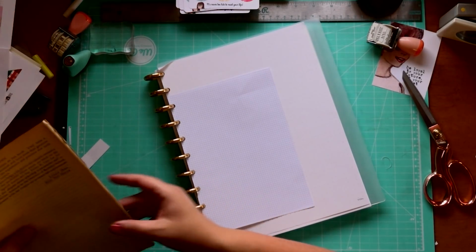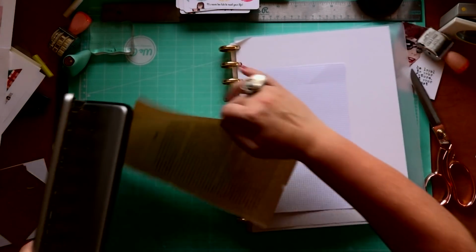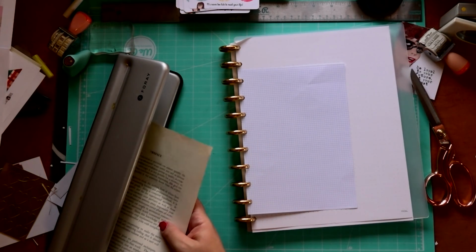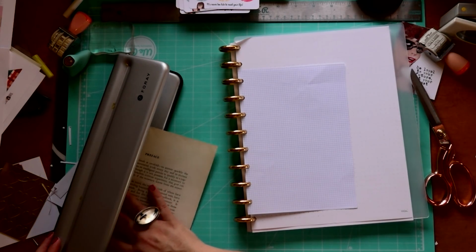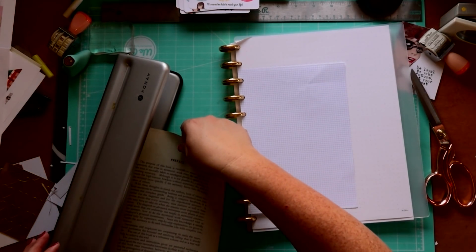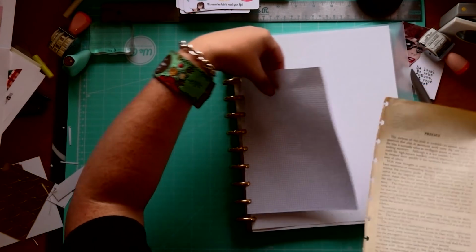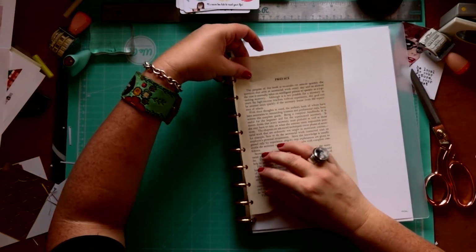So I'm going to actually punch a page of book copy, if I can get it into the punch. Okay, I did it. So I'm going to take out this piece because I actually want to decorate directly onto this piece.